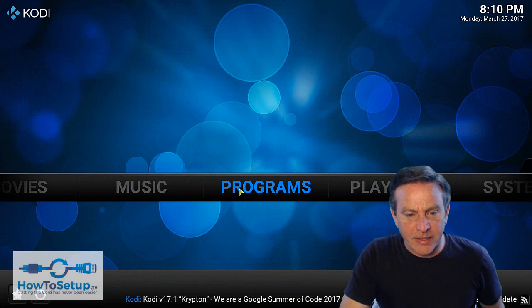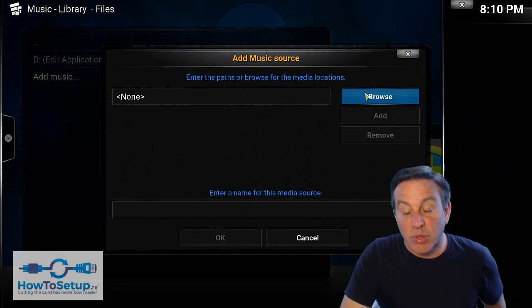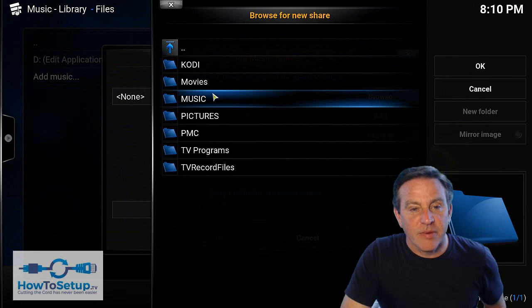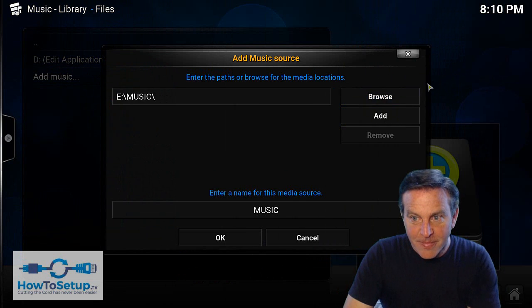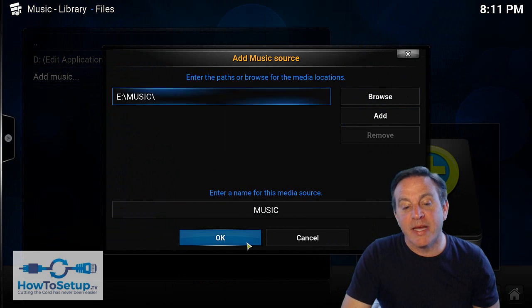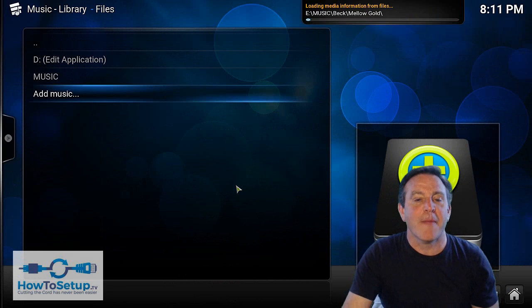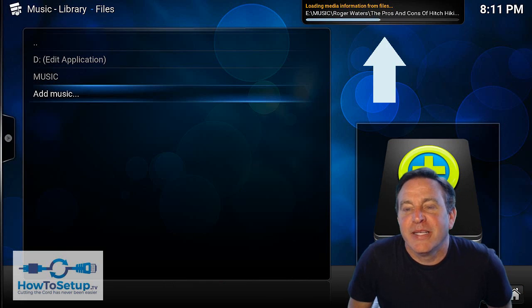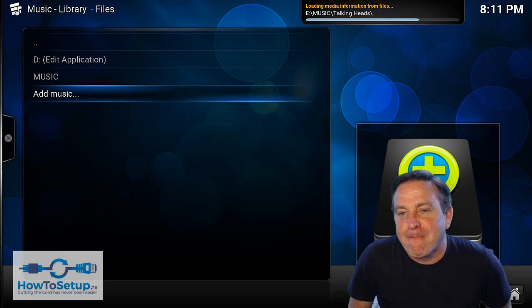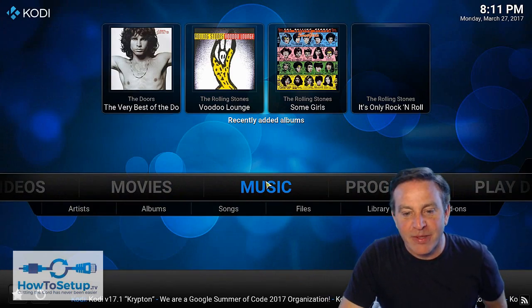What else am I going to show you? Oh, music. Music files. Add music, browse, my 620, my music folder, and I'm going to stop there. Now I'm going to leave it called music and say, go ahead and add the media from this source to my library. Now it's going through. You can see up in the upper right-hand corner, it's ripping through everything, making it look so easy. Boom, done. All right, guys, this data is now coming with you.